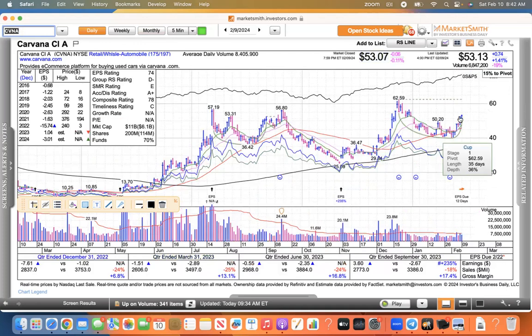This is Carvana. I don't particularly seek out short interest stocks because people short for a reason. I really don't want to fight them. Sometimes you get a big powerful move on the short interest play, like Carvana was up a lot last year, but now it's forming a base here. It looks pretty good. It was up on volume on Friday, just pointing out Carvana.